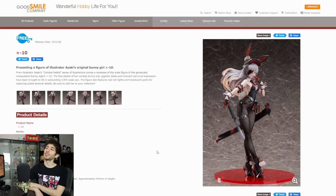Okay, bunny time. First up, I gotta point out that the X10 figure has been re-released, which, if you ask me, the guy who doesn't collect bunny figures, is one of the best bunnies of 2021, and kind of just Freeing's catalog of figures in general. It's too unique and badass looking to ignore, so do yourself a favor and pick her up if you missed out.